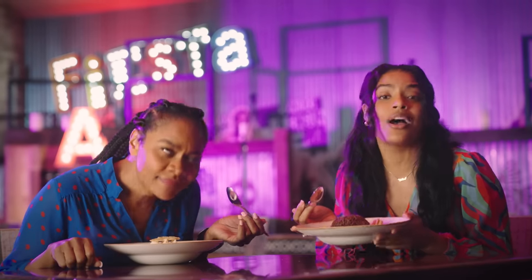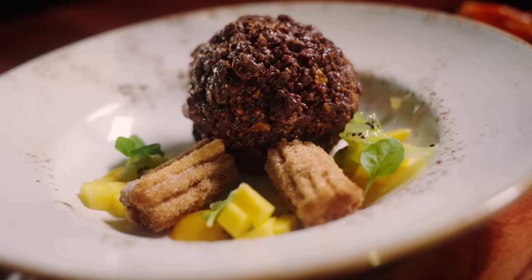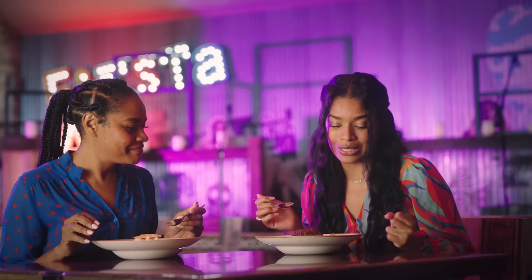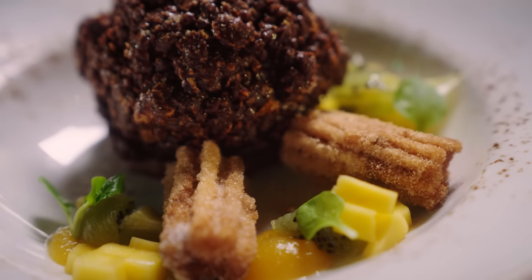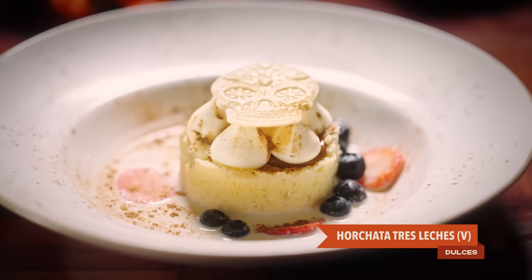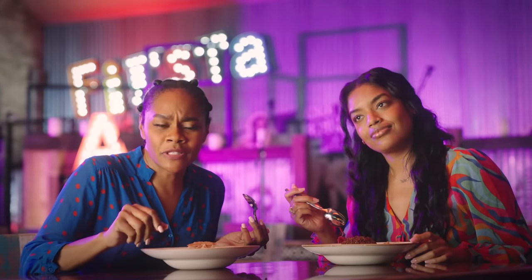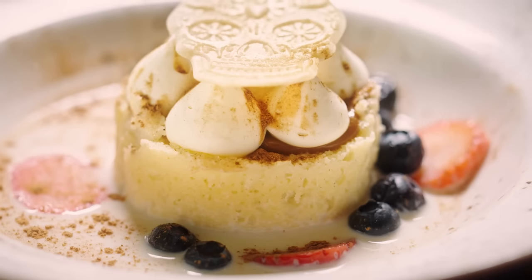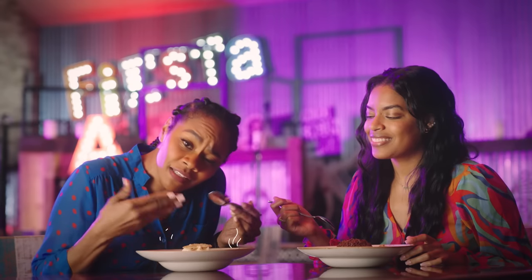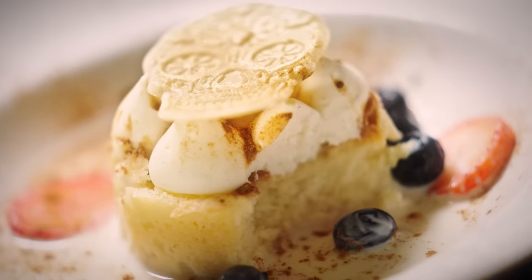The chocolate on this. So I have the spicy chocolate crunch ice cream coated in chocolate cereal crunch. On the side, I have some churros. If it wasn't sweet enough, add some more sweetness to it. Spicy mango salsa and some passion fruit gel. Well, I'm gonna talk about this horchata tres leches. Let's talk about what horchata is first. It is a drink where you have white rice soaked in water, seasoned with cinnamon, and sweetened with sugar. You have some vanilla cake, chocolate ganache, some fresh fruit, but the smell of this, the aroma alone speaks for itself. It is amazing.